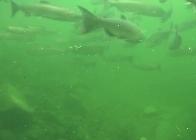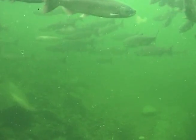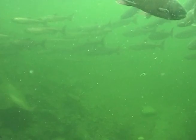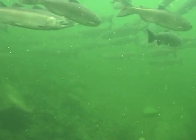They hold in the pools all summer without eating. Their bodies are changing to prepare for spawning. As the summer progresses, the salmon have put all their energy into egg and sperm production. They change from a silver to a dark brown color and get thinner as the summer progresses.